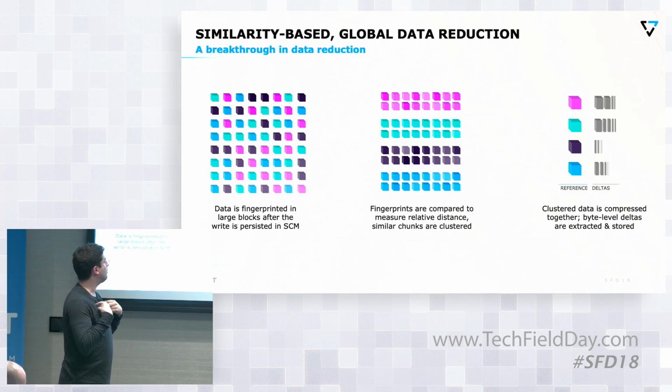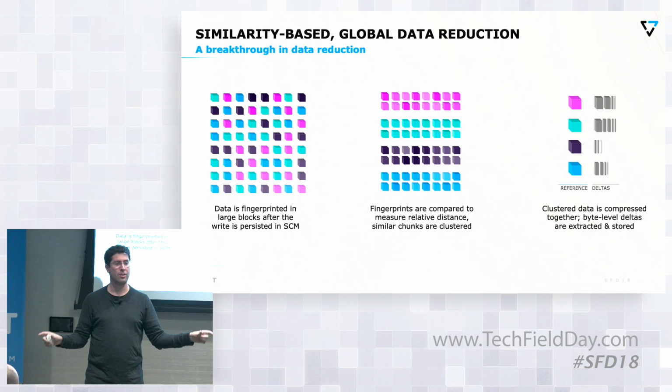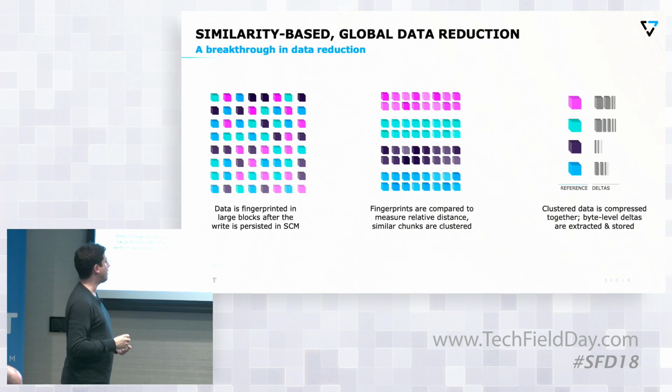And we've built our own similarity functions such that we can run a hash function on a block, and it gives out a number. We run a hash function on another block, it gives out a number. If those 2 blocks are similar, that number will be the same. And that is the new algorithm, the new math that was required here.